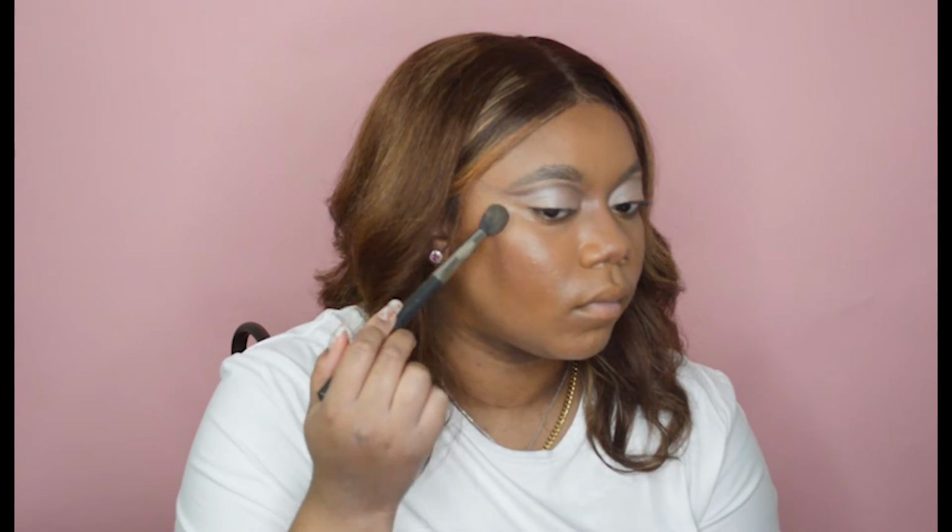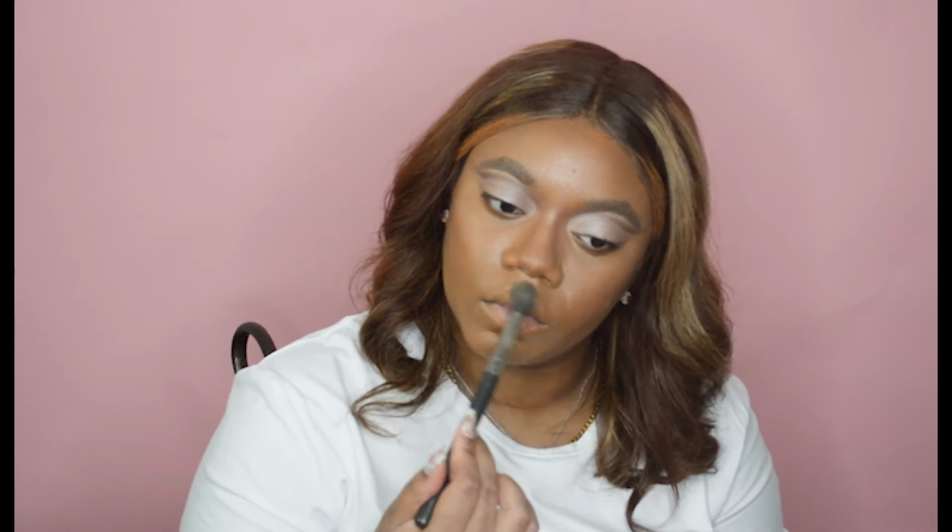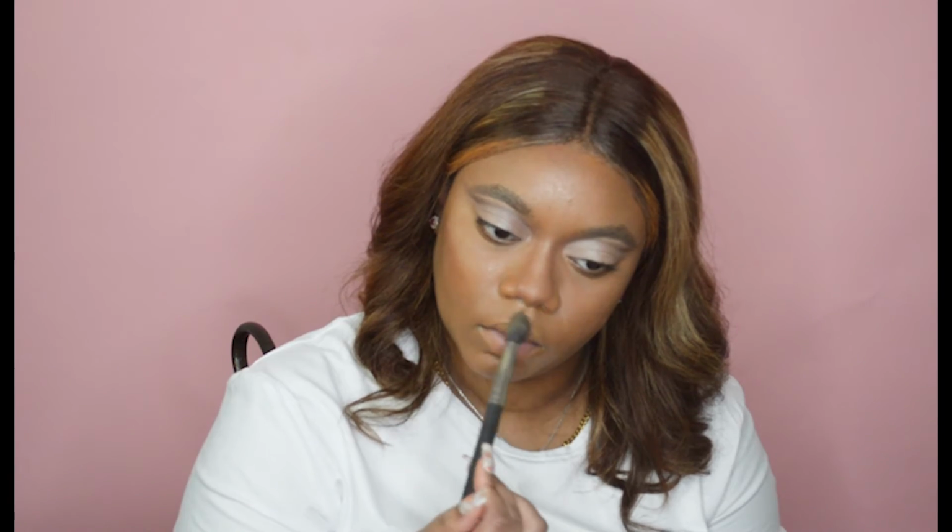For blush, I am using this Mary Kay blush. I believe it's called Cinnamon Stick, and I am using my Real Techniques blush brush. And for my highlight, of course, I'm always using my Desi X Katie Dose of Colors Chasing the Sun highlighter. So I'm just going to put that on my high cheekbones, down my nose, Cupid's bow, and chin.